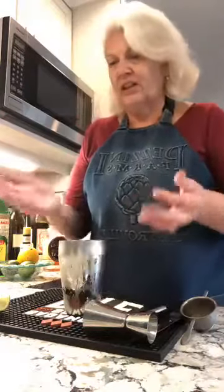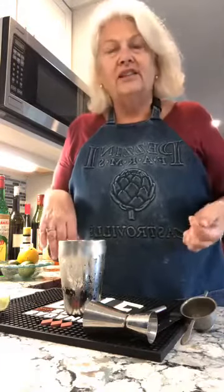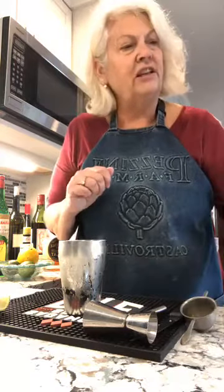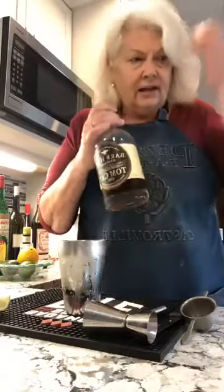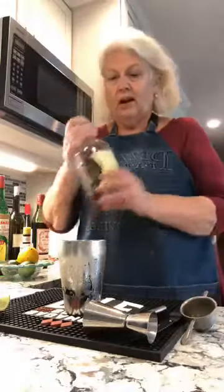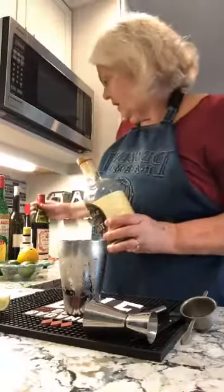Okay, let's start with the Martinez. The Martinez is a really old cocktail, actually. It dates back to the 1890s. Created in Martinez, California, and it is actually a cross between a martini and a Manhattan. So it's got gin in it. It's got maraschino liqueur, which if you've been with me for a while, you know I use to make my aviation cocktail. So it's got the gin, and it's got maraschino, and it's got sweet vermouth in it as well, which is right here.